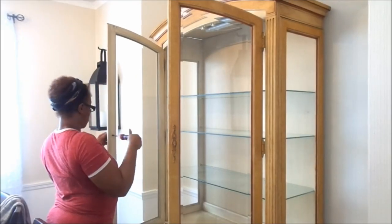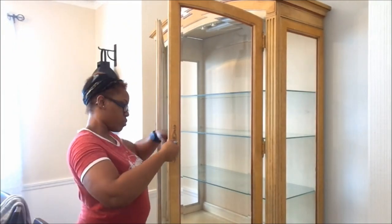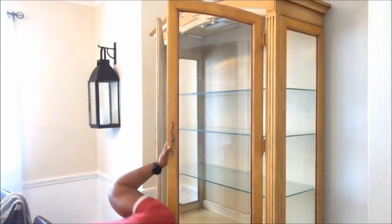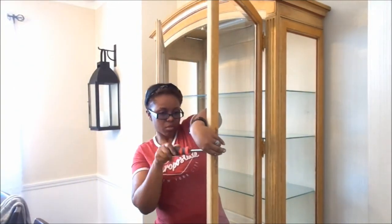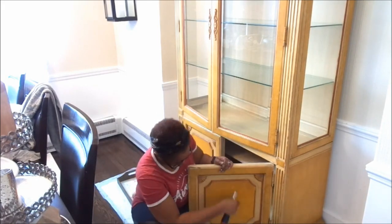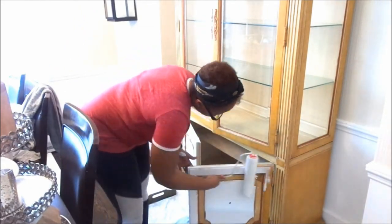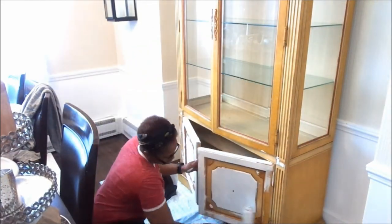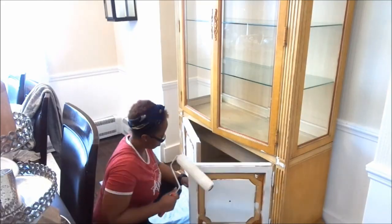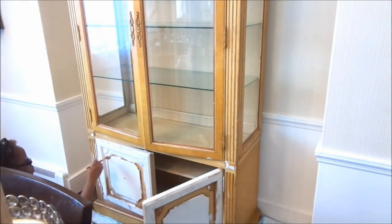So I found this china cabinet on Facebook Marketplace, and I absolutely love it. I think it is so gorgeous. I love the lines. It's a little bit different because it has like a curvature at the top, but I still think that it resembles my inspirational piece. So stay tuned to the video to see how I have taken this piece from a thrifted item to a look-alike high-end item.